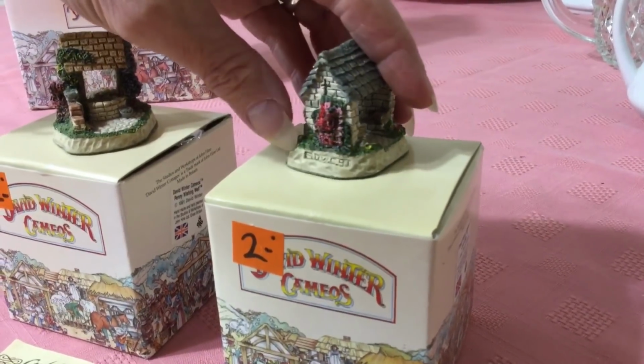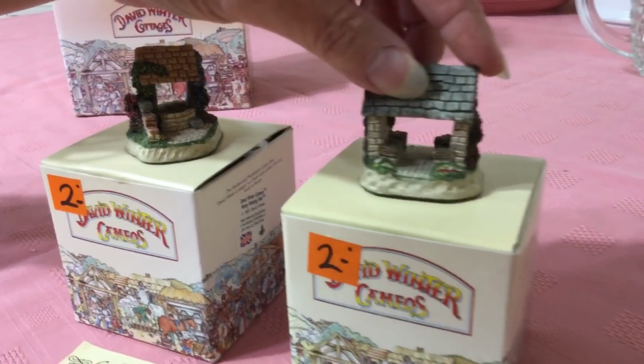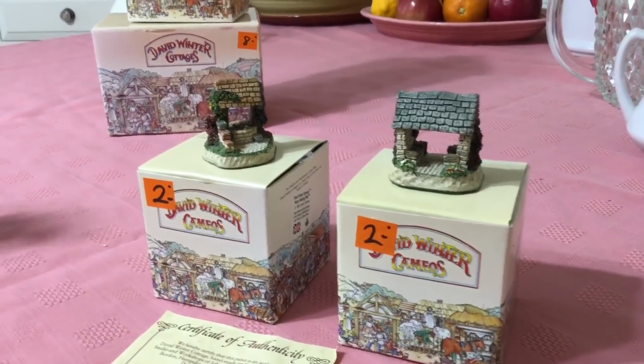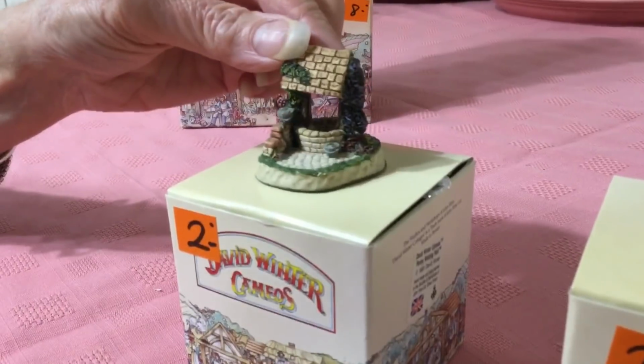They also say right here, David Winter. I have down here that I was going to ask about $5 for this. This one dates to 1991. I'll probably drop that down now to about $4, seeing that there's a little chip there. This one here is 1991. It's called Lynchgate. It's really cute.